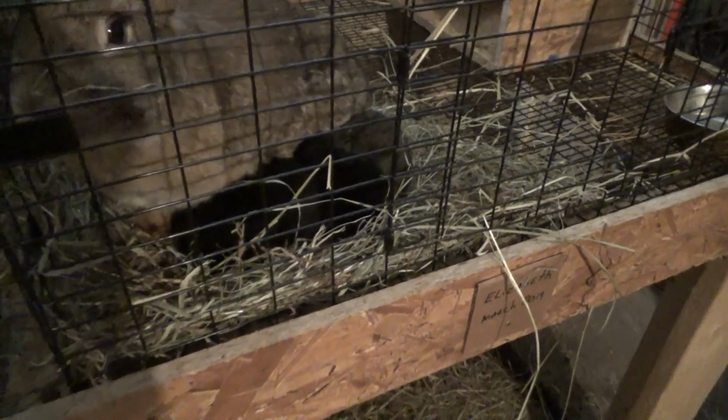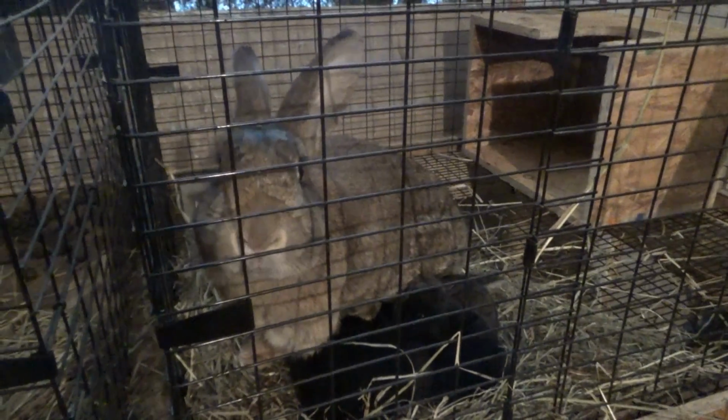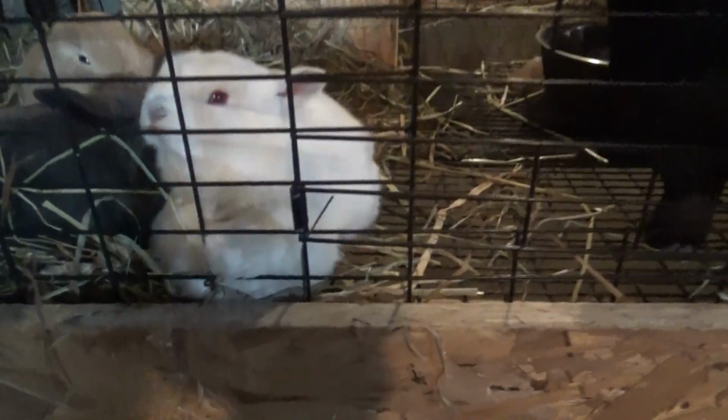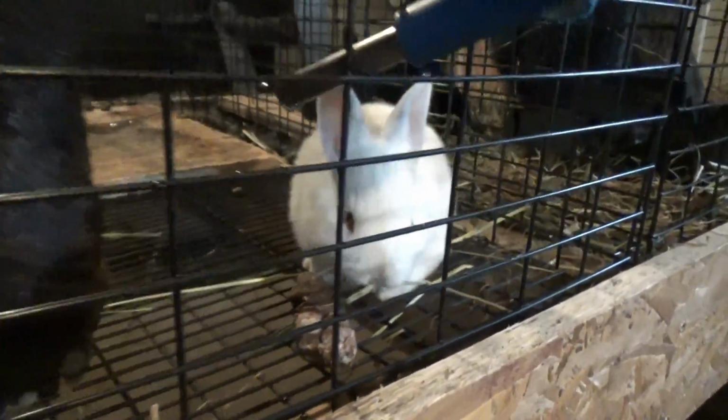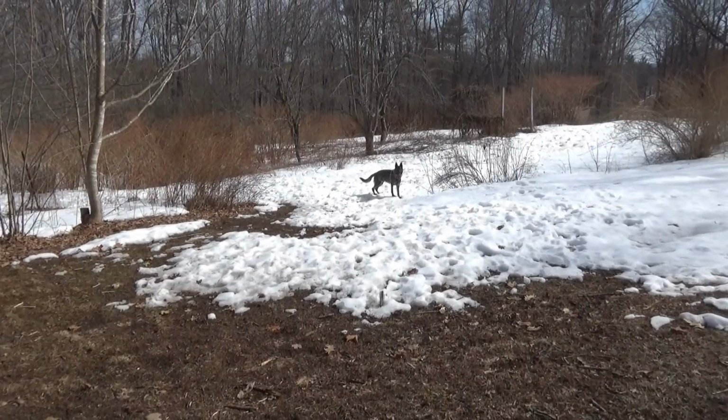So these are the newest babies, and they're already pretty good size. I'd have to look at the chart. I forget how old at the moment they are, but so cute. Hey, Elizabeth. That one's all white with the little gray nose. Oh, adorable. There's another one. Someone's excited to be out.